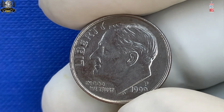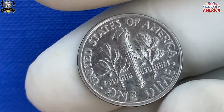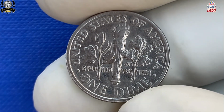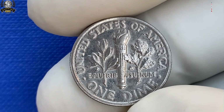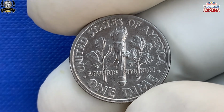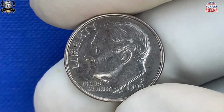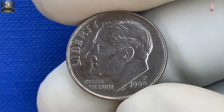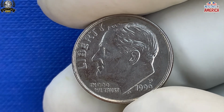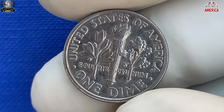Now, let's talk about the value of this coin. The wide mint mark Roosevelt dime from 1999 can fetch incredible prices, particularly when it's in excellent condition. Coins that have been graded as MS 67 or higher, meaning they are nearly flawless and in pristine condition, can sell for thousands of dollars. But the most valuable specimens, the ones that have been verified as genuine wide mint mark varieties by reputable grading services like the Professional Coin Grading Service, PCGS, or the Numismatic Guarantee Corporation, NGC, can be worth astronomical sums. Some of these coins have sold for as much as $35,000, an extraordinary sum for a coin whose face value is just 10 cents.